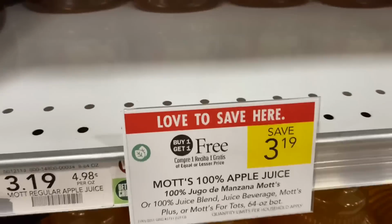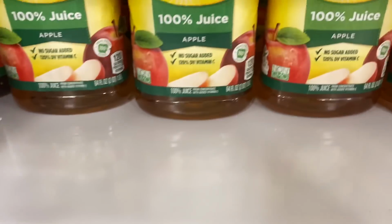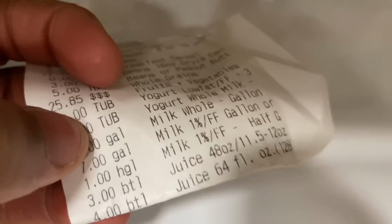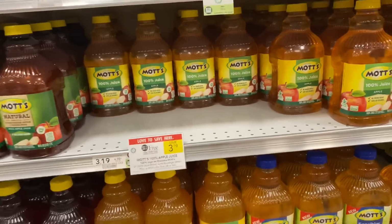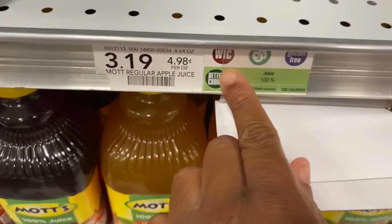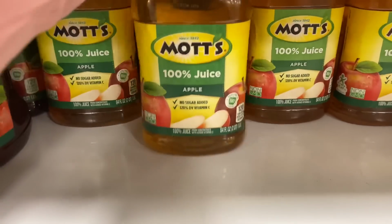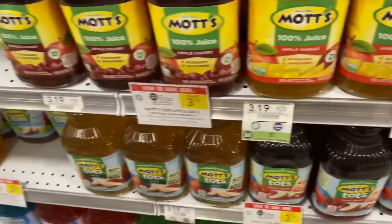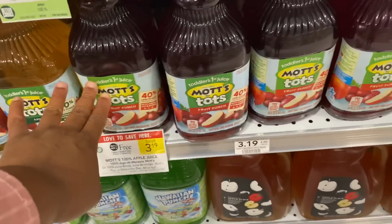So that means with your WIC, if you have 64 ounce juice, which we do have that available, we have 4 bottles of 64 ounce juice. With this deal, I'll be able to get 8. Mott's is a WIC flavor. See the WIC icon? So I can get 4 of the regular apple juice flavor. And then after that, I could get apple mango, apple cherry, fruit punch.